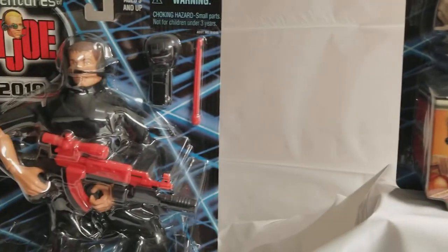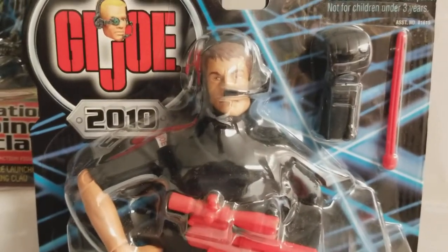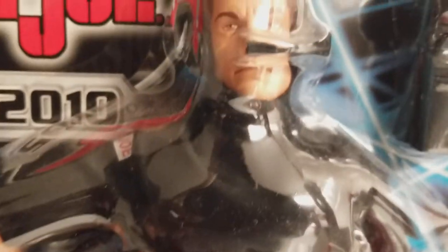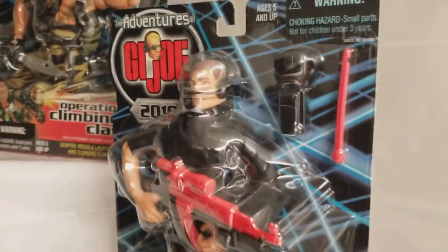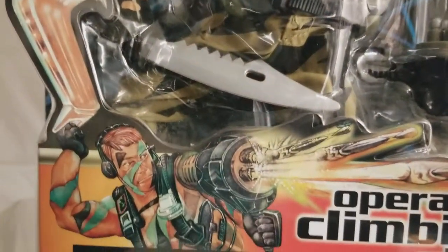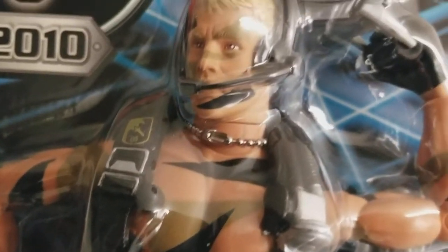As a collector, I'll speak for myself, I loved it. Once again, you're talking about a really cool set, play sets, cool figures, tons of accessories. And the hours of fun that you could have with these action figures were endless. As you can see, they came with everything. Firing mechanisms, weapons, you name it, these guys had it. Beautifully done.